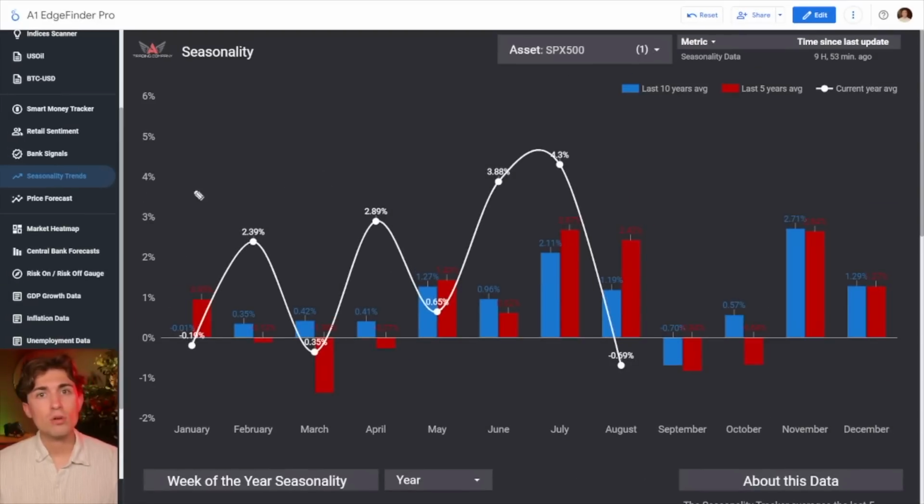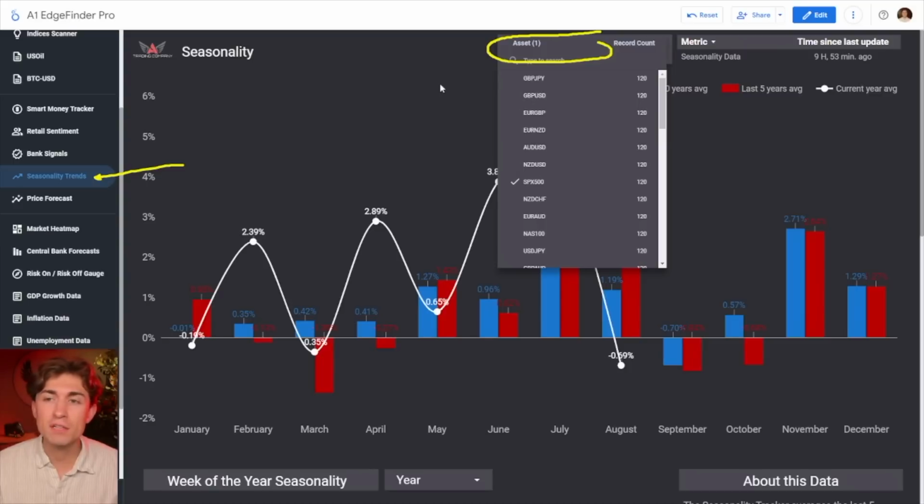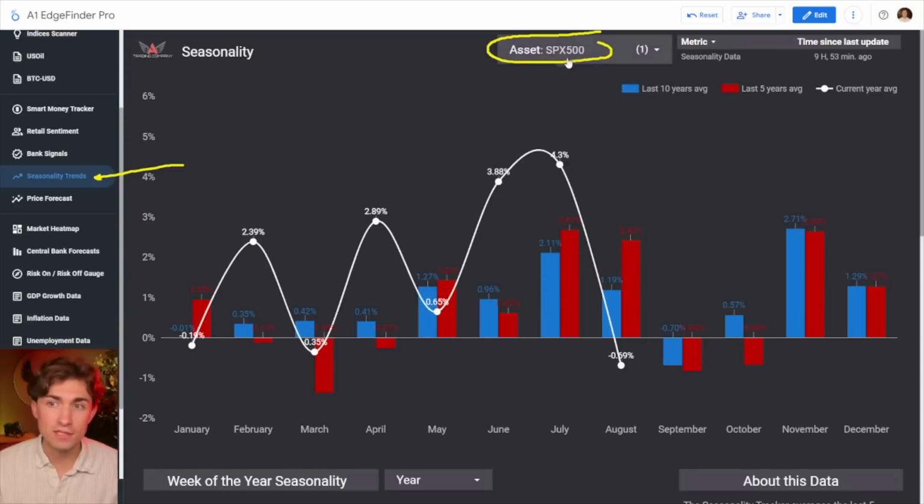All right, guys, so we're over on the EDGEFINDER, and I've selected the seasonality page to take a look at month to month what historically tends to happen on some select assets. Now I've selected here in the drop down menu the S&P 500, but of course you can select all sorts of different things. We're going to dive into some of those as we get further into the video today.